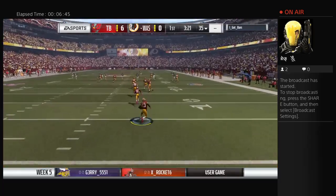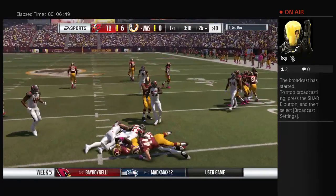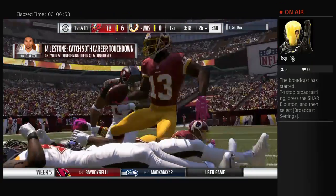And those plays so demoralizing for the defense. Absolutely, because you've done so much work trying to keep people in front of you. When they're past you and behind you, that's a tough one to swallow.